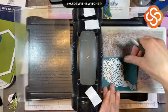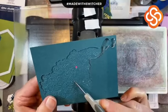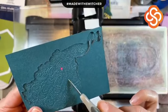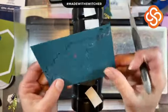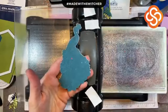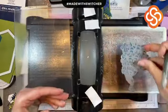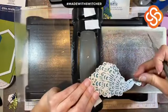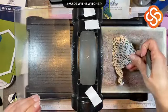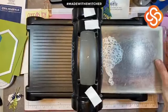Now, this one. This is the most important thing. When you flip this over, I don't know if you can see it. It looks like it's cut, but it's not. All of this stuff right here is not cut whatsoever. Now, the outside came off, but if you took this out of here, those little details would not be cut. So what I do, so this was on here like this. Now what I'll do is turn it 90 degrees, and I'll run this back through the Big Shot one more time. And I'm gonna do a round trip again.